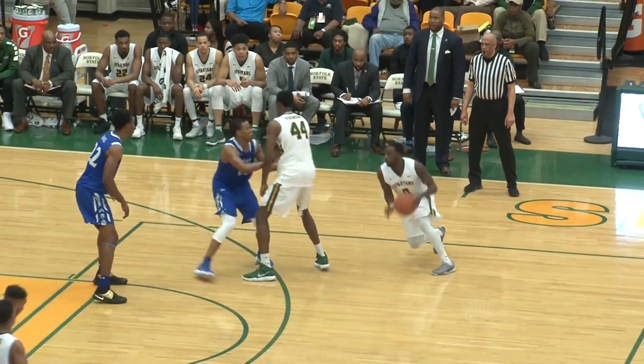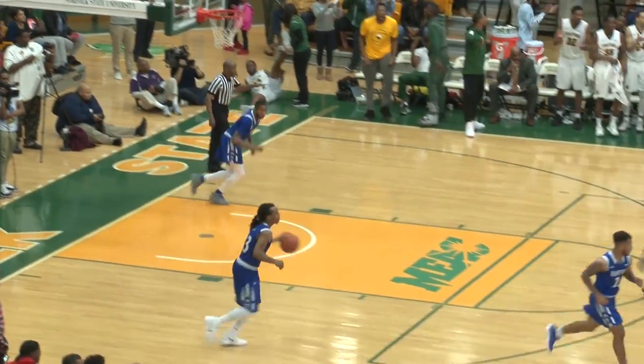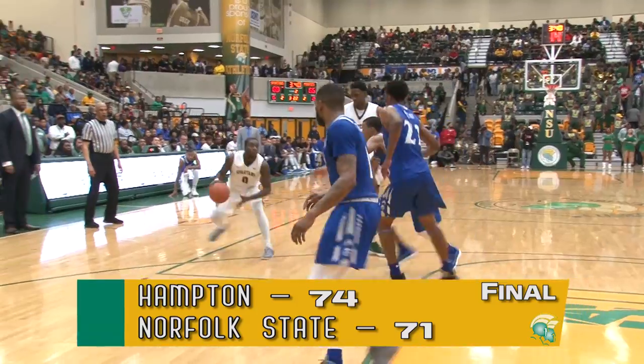Robinson back to Pitt. Pitt steps back. Three on the way for him. Shots up. It's good. Pitt in double figures. He has 10. And he has the last five for Norfolk State.